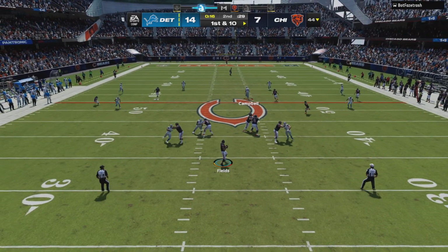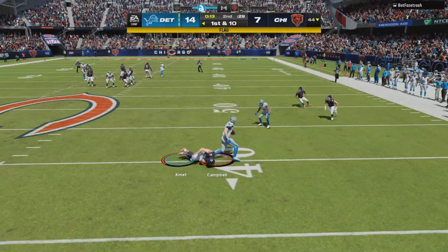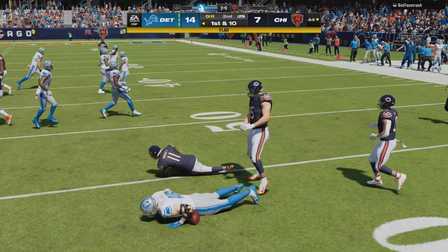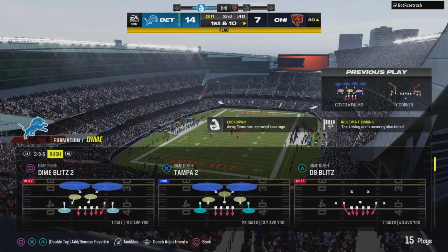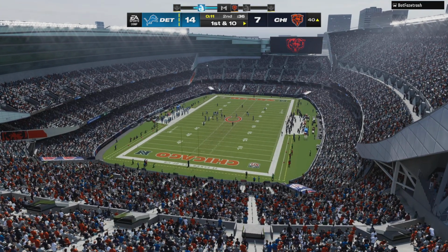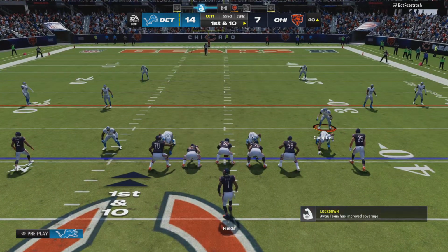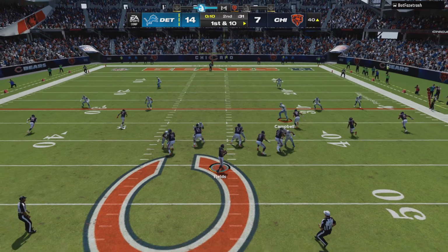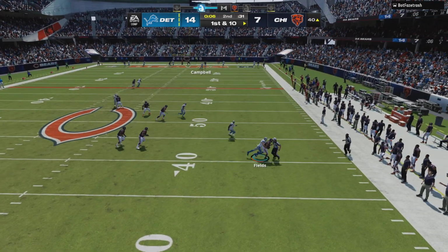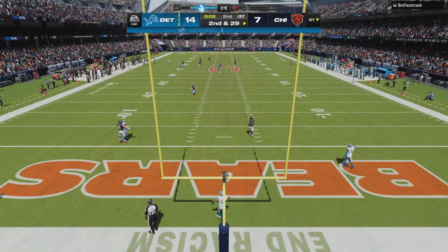On first and 10, here's Fields. Oh, he tries to force it in, and it's intercepted. Jack Campbell with a pick, and the Lions will take over possession here up at the 44. After the penalty, a fresh set of downs. First and 10. Now Fields, eluding the pressure right. And a big loss here as he's taken down.